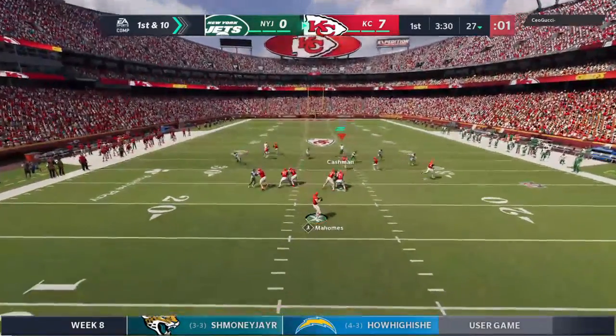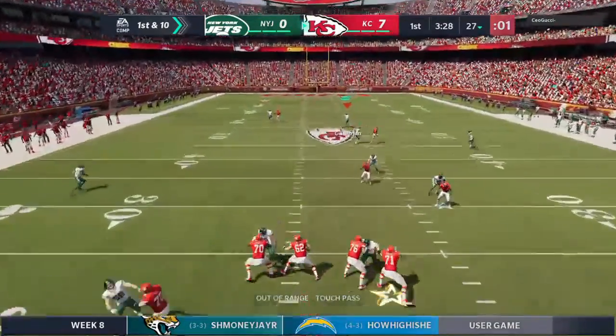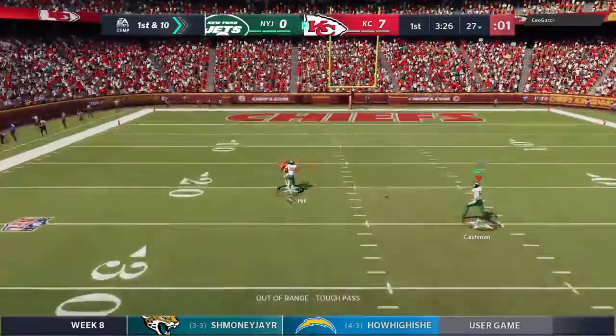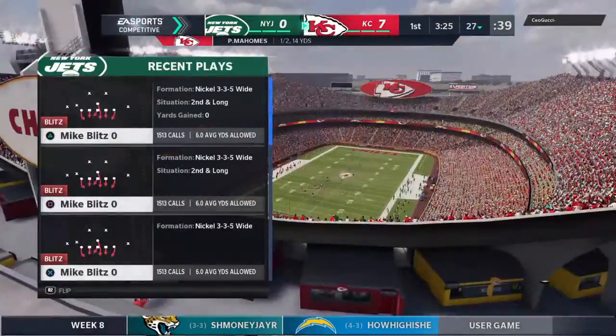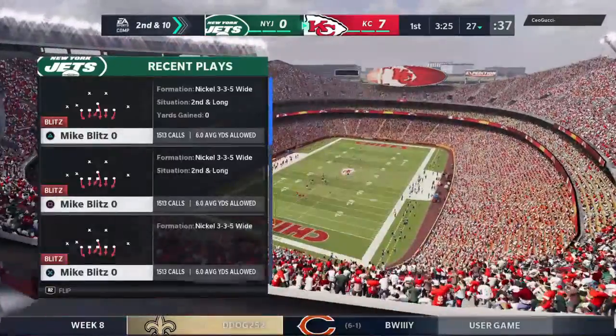Snap coming at 1, and it's Mahomes, going deep for Hill. And this will be incomplete. Physical play on the football there, and it's 2nd down.